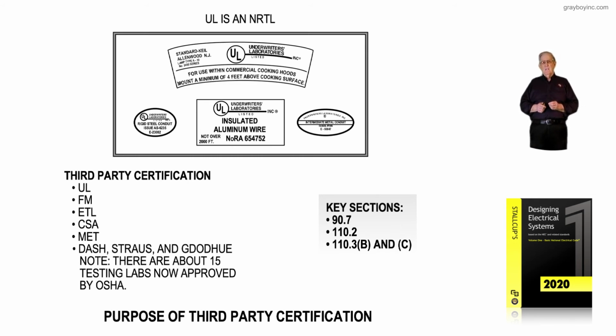Now, if the equipment is installed in hazardous locations, then you would leave these sections and go to hazardous locations, review 500.8(A)(1), and that section would illustrate and outline how equipment could be accepted and installed in classified hazardous locations. So this illustration 1-22 basically illustrates the purpose and the benefit of a third-party certification.